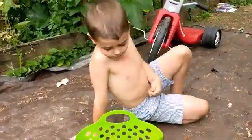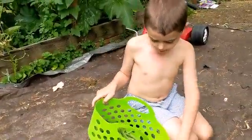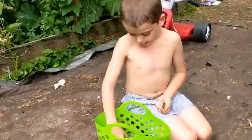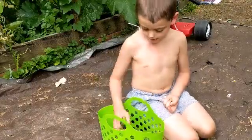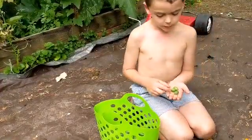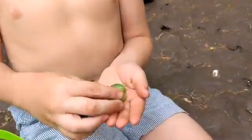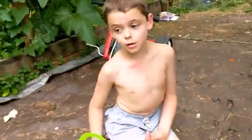Today we picked a few things. We got a lot of beans, and then a sugar snap pea. And then we got 3 cucumbers. There's 2 in my hand. And then this is the biggest one I've ever seen that we picked from the garden. And so these are 3 little cucamelons. And so what I'm going to do is, I tried one before and they were so delicious.